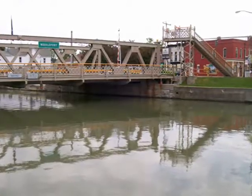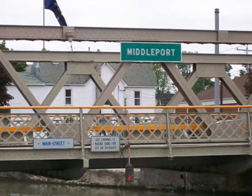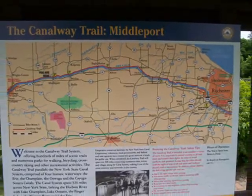Next stop is Middleport, appropriately named because it is in the central area between Buffalo and Rochester. And along the way there are a number of historical markers explaining the work that was done on the canal.